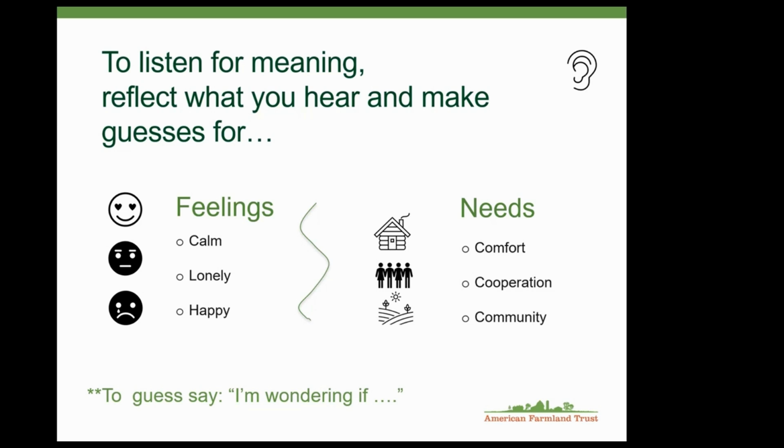After the guess, what happens next? Now that you've made the guess, the speaker will identify or offer other information, which will help you understand what is most important to them. Your guess may not land, and that's okay. Just listen and reflect back whatever new information the speaker shares.